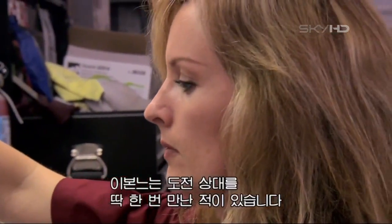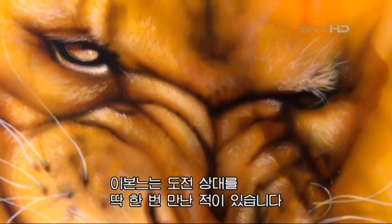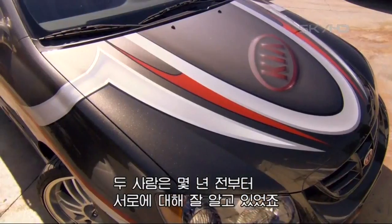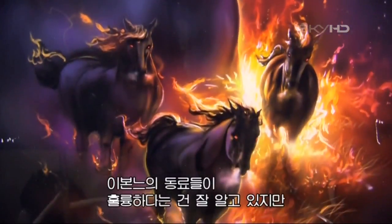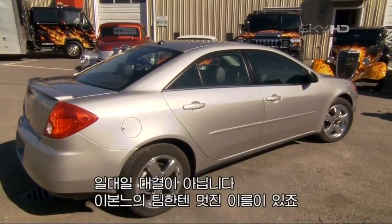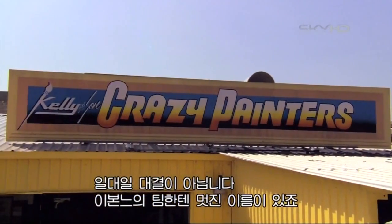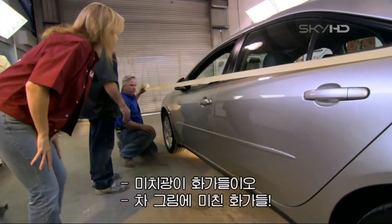In this corner, Yvonne Michelis, and she's only met her competition once before. He's Mike LaValle, two painters who've been aware of each other's work and crew for years. "I know that she's got a tough crew working with her, and I got a good crew, and I'm looking forward to a good fight." It's a fight not tackled alone, and for Yvonne, her team runs a place with a very memorable name. Crazy Painters. Crazy about painting cars.